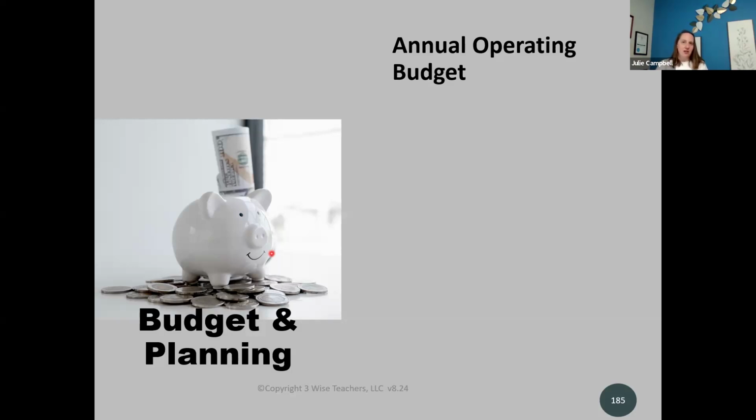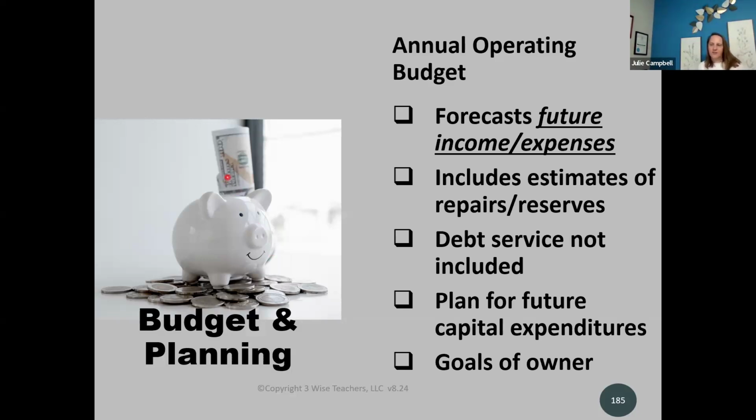Some of you may do your own household budgeting, where you sit down at the beginning of the year and plan how we can take a vacation this year, how we can do birthday celebrations and holidays. You're planning in advance, you're budgeting. So the annual operating budget is a forecast of future income and future expenses. And we're going to have a lot of estimates. Again, I don't know what's going to break this year, but I need to have money set aside. I need to have budgeted that something will break. We're not going to include the debt service, your principal and interest payment. If we're going to save for any future expenditures, maybe it is time to update the kitchen. But before we can update the kitchen, the owner has to save some money. So how can we budget? And then again, always keeping the goals of the owner in mind.